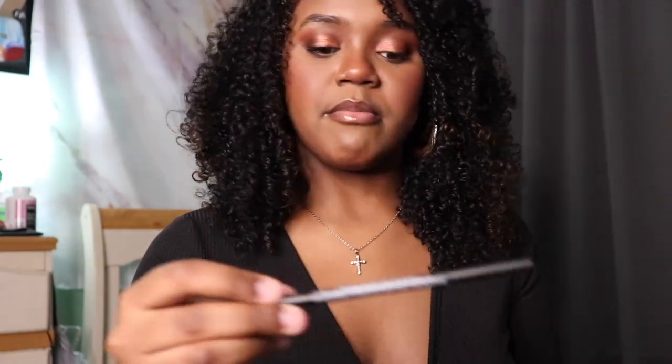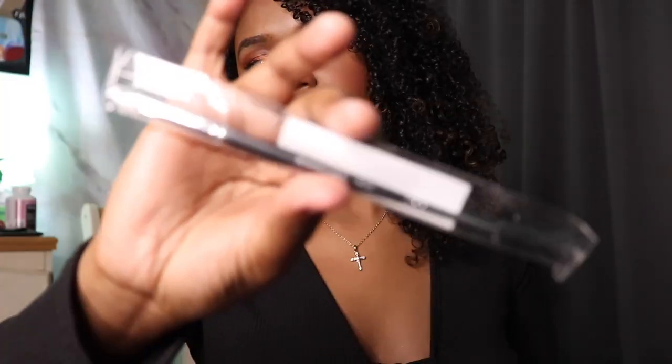Okay, I can't do this. But yeah, I got a little brow gel, and then it came with a brow pencil, and then a brush. So that's what comes in the 5-piece set.